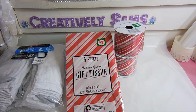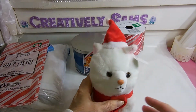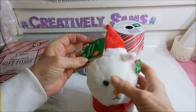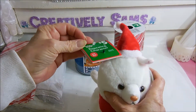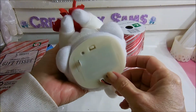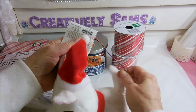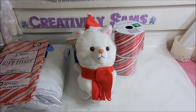And I couldn't resist this little guy. This is definitely going to be given to the baby for Christmas. And this, I'm assuming that it's a kitten. I can't be 100% sure. But he repeats what you say. So once you take this out and turn it on and talk into it, it'll talk back. And he has one that he's almost worn out. So, yeah, that's going to go in his stocking.